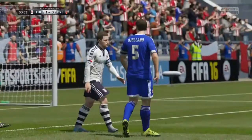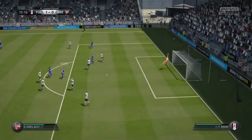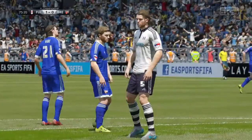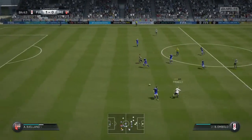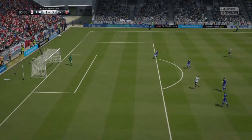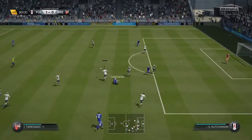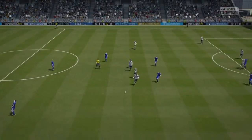What a poor shot. There's the last few minutes of the match. Oh my, I think that hit the bar. Garbutt. Play it down the wing into Pringle. Plays into Mbolo, and I think he might be offside, but what a shot by Mbolo! Get it out. Hutchinson, come on, get it out. Nice, and that is the end of the game.